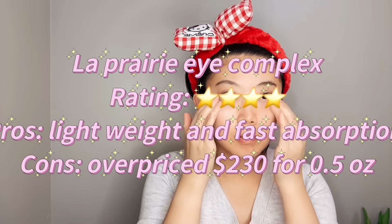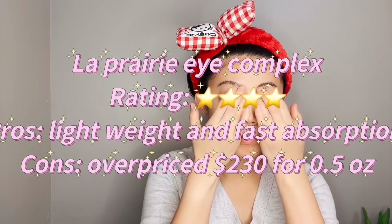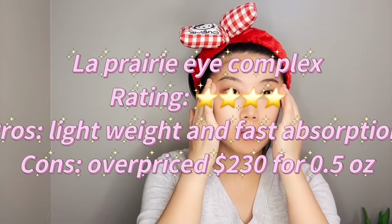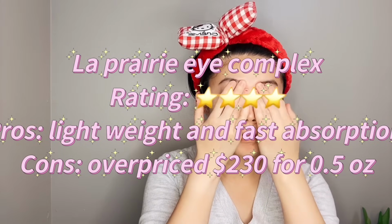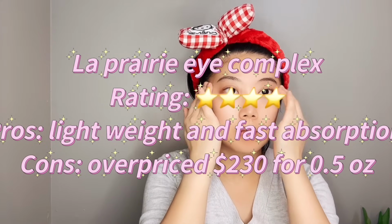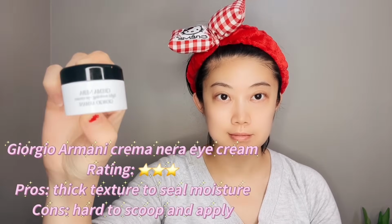The texture again inherits this skin caviar series of the lightweight and good ingredients. So it's always fast absorbed into the eye area. But here again, the cons is very obvious. It's overpriced for sure. And the retail price for this product is $230 for only 0.5 ounce. So it's definitely the most expensive eye serum I have.